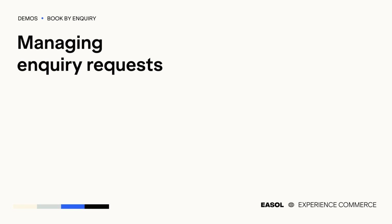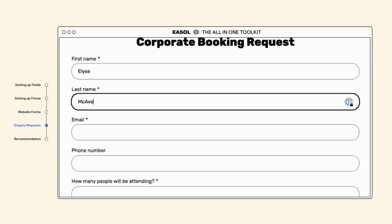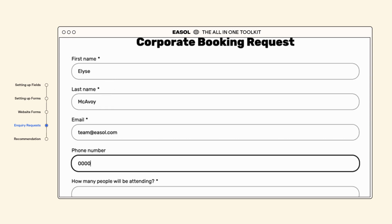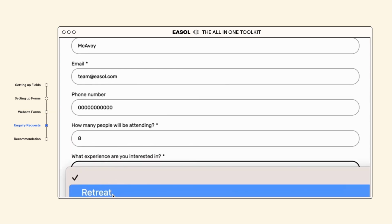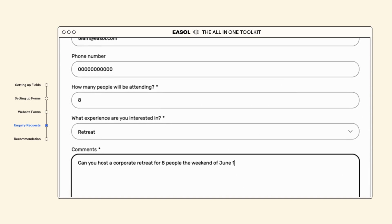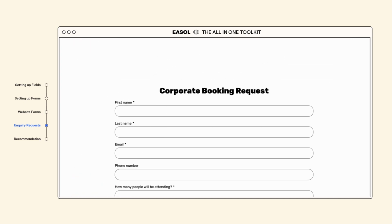For this next step, I'm actually going to fill out the inquiry form so you can see how it populates on the Easol backend. So I'm going to add my own information here. And click send. So it'll say inquiry submitted here. And then your next step is to go back to the Easol platform.